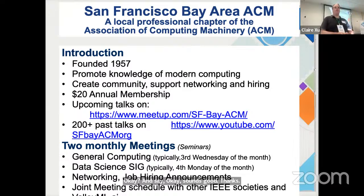We're a bit older than Meetup. We were founded in 1957, and we've been holding talks like this at least 10 to 20 times a year since then. We started the data science group in 2006. We're a nonprofit 501(c)(3), tax deductible for donations. It's a $20 annual membership. We have upcoming talks on our Meetup site and our past 200 more recent talks on our YouTube channel. So we have quite a lot of talks there too.